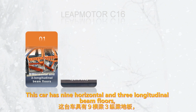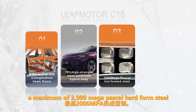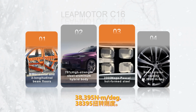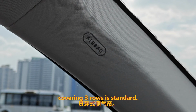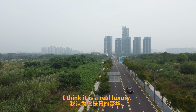In terms of hardware, this car has 9 horizontal and 3 longitudinal beam floors, a 75% high-strength steel aluminum hybrid body, a maximum of 2000 megapascal hot-formed steel, and a body torsional rigidity of up to 38,395 Newton meters per degree. In terms of passive safety, a throw-type side air curtain covering 3 rows is standard. Considering the above 2 configurations, can you say it is just cost-effective? I think it is a real luxury.